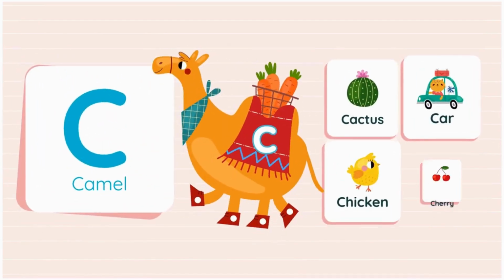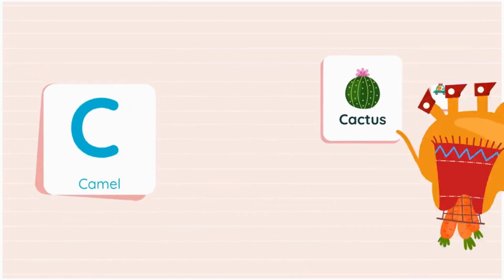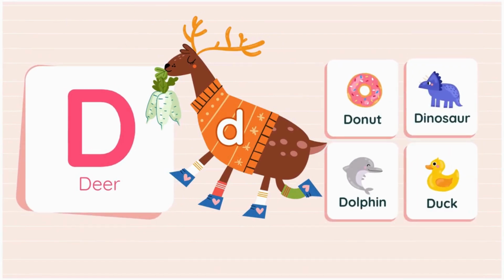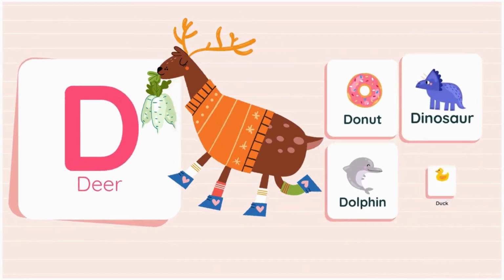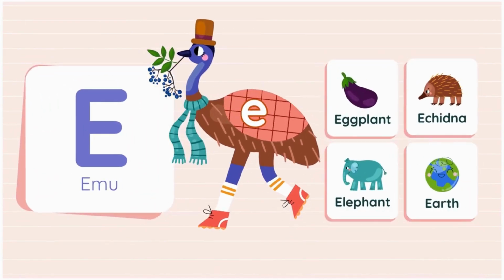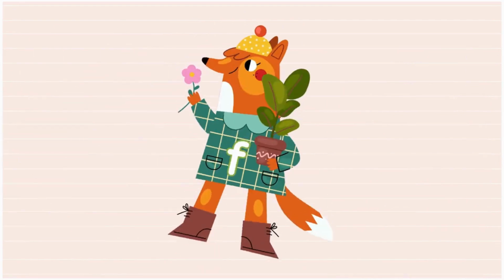C for camel, cactus, car, chicken, cherry. D for deer, donut, dinosaur, dolphin, duck. E for emu, eggplant, echidna, elephant, earth.